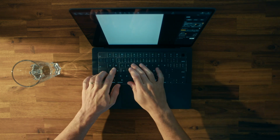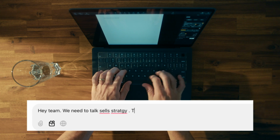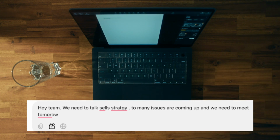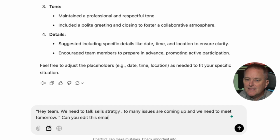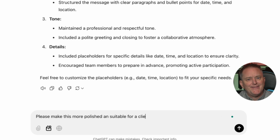This part's super simple. So write a rough draft of your email, report or presentation and paste it directly into chat. For example, if you're writing an email, you might start with something like, "Hey team, we need to talk about these sales strategies. Too many issues are coming up and we need to meet tomorrow." Once you paste your text, ask Chat to refine it. You could say, "Can you edit this email for grammar and make it sound more professional? Or make this more polished and suitable for a client-facing email."